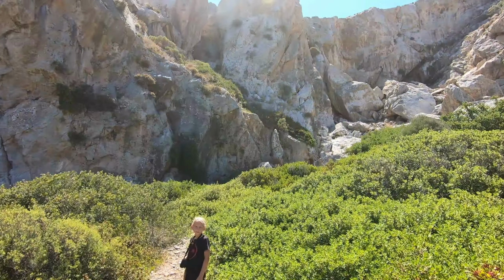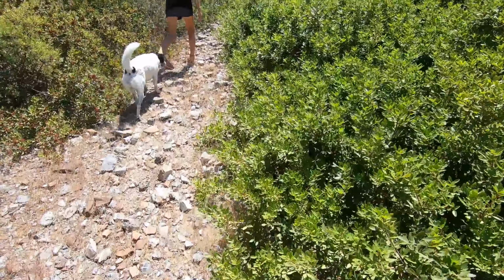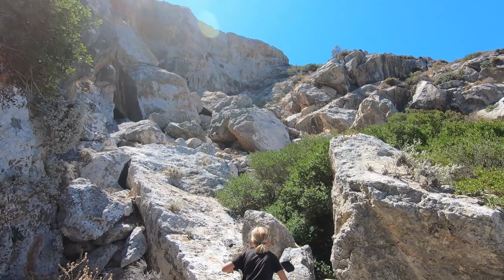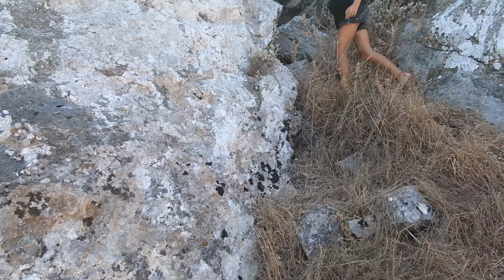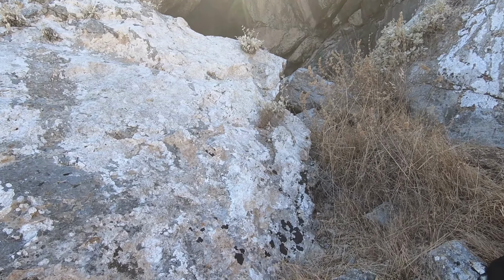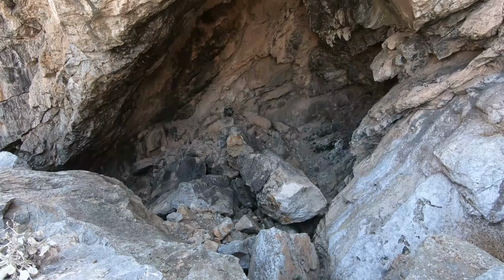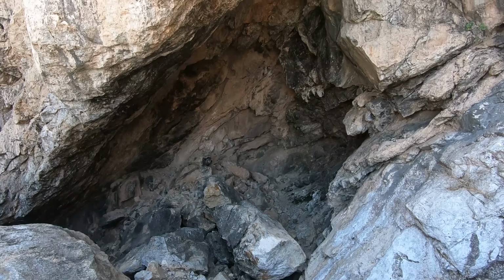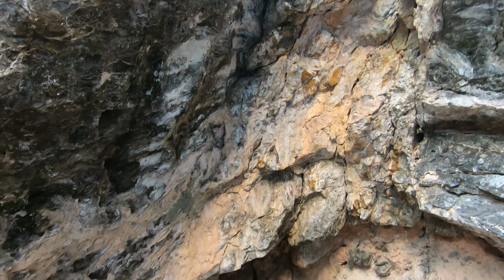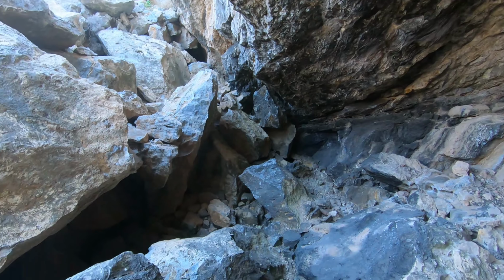For a bit of an explore. There's a cave up here, no real track. Well, there's a bit of a track. Do you hear a grunt? Burn marks from sheltering in there and lighting fires. I don't think there's any wildlife or anything in here. Bat? Yeah, maybe.